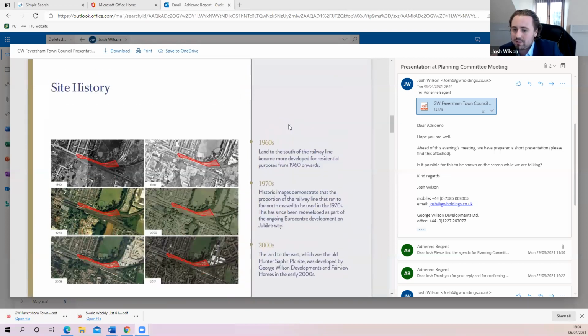So this is just a bit about the history of the site. I can circulate this after the presentation, but in the 1960s, land to the south of the railway line became more developed for residential purposes. In the 70s, historic images demonstrate that the portion of the railway line that ran to the north ceased to be used. This has since been used as part of the ongoing redevelopment of the Eurocentre. And ultimately in the 2000s, the land to the east, which was the old Hunter Sapphire site, was developed by us and Fairview Homes, who developed the residential.